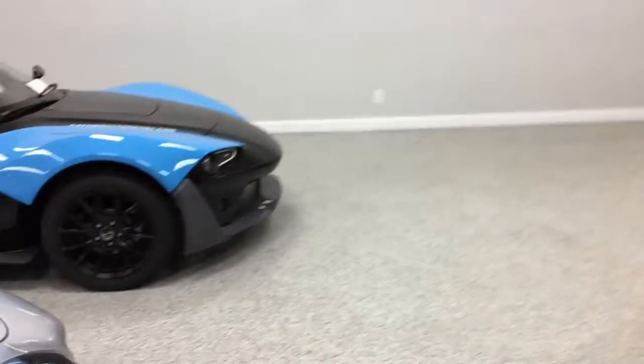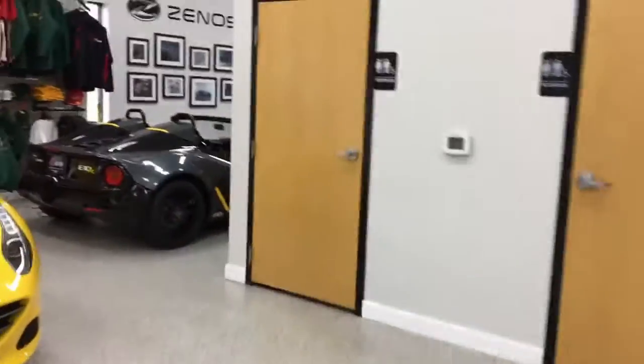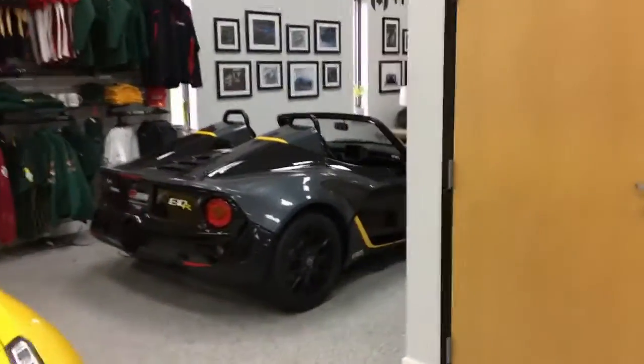And there's this absolutely beautifully specced Xenos E10. Just look at that blue. And then there is a Xenos E10R.